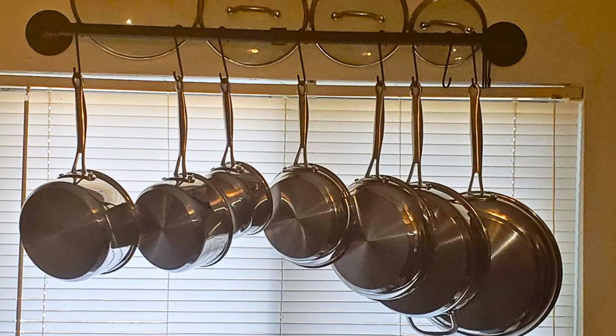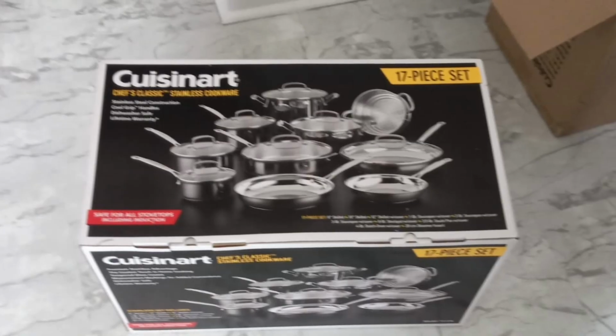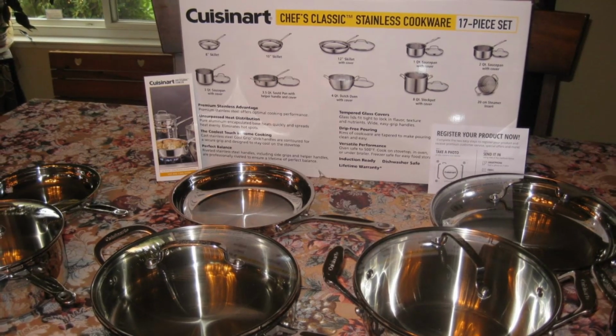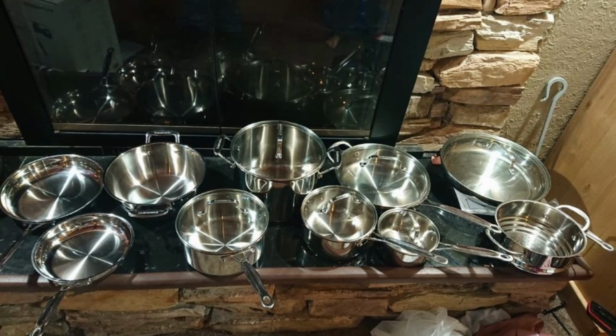The mirror finish exterior adds a sleek touch, fitting seamlessly into any modern kitchen aesthetic. Imagine creating beautifully even dishes every time, thanks to the precision heat distribution of Cuisinart's encapsulated base. Who wouldn't want their cookware to work as hard as they do?